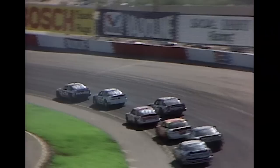Terry Labonte trying to move on the inside of the Ken Schrader car number 25. Now Schrader is one of those drivers who started on the Hoosier tires, and he has worked up through the pack, so those tires might be working well for him. Well, Ken Schrader did start this race from 24th position, so he has moved up very nicely here in the first 31 laps of this race.